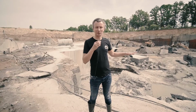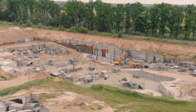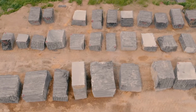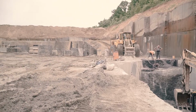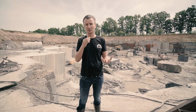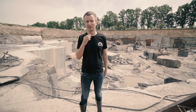Now we're at the Volga Blue quarry, which is our main supplier of Volga Blue granite. It's quite young, only 2.5 years old, and we have worked with it since the first block they mined, and buy a big volume of material on a regular basis. And it is definitely the best quarry, both in terms of the quality of stone and in terms of professionalism of the team working there.